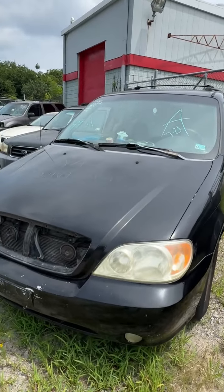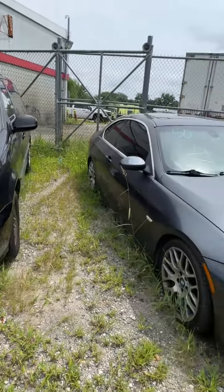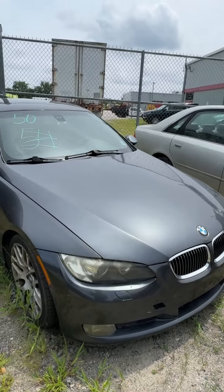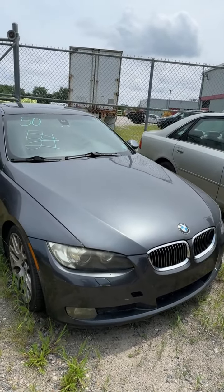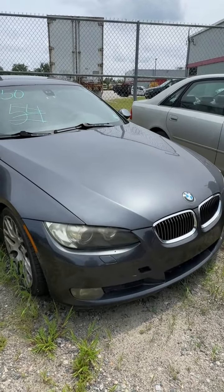Back up to the front, and that's lot 49, your 2005 Kia Sedona. Lot number 50, this is going to be a 2007 BMW 328. No key on the BMW. Got a cracked windshield on it.